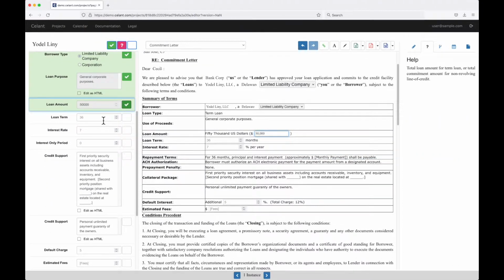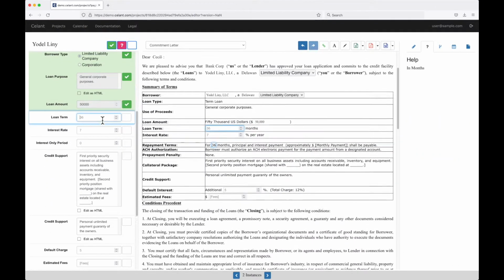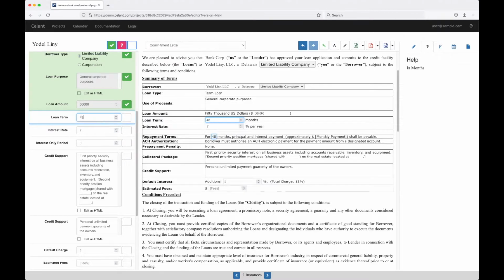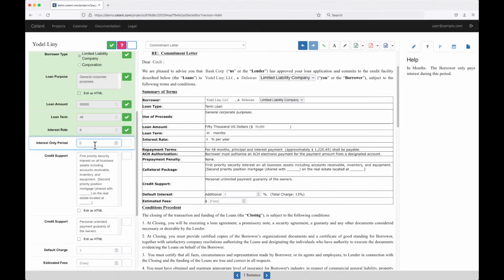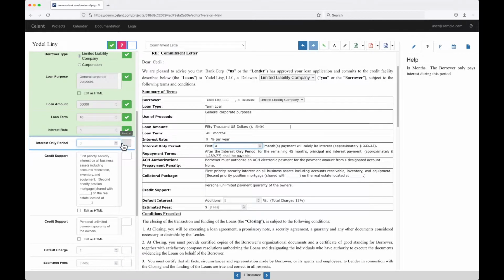So loan terms, this form is in months, but you can also set them in years, and some people prefer to call this tenor or maturity. And it's of course all customizable, and we can do that when we do the setup. Interest rate is pretty self-explanatory, and we even allow you to do an interest only period where the borrower only has to pay interest. In this deal, it's 3 months of interest only.